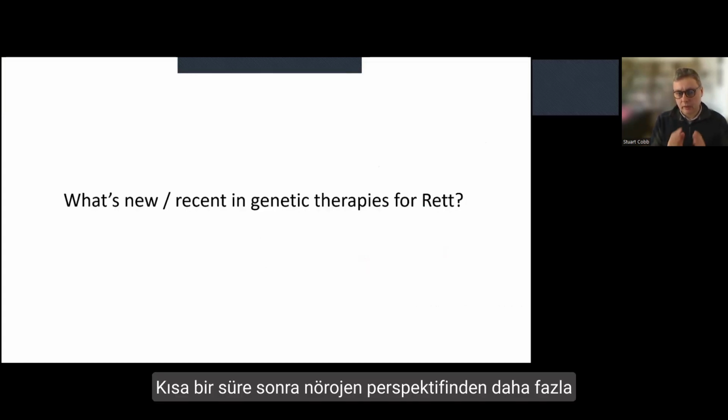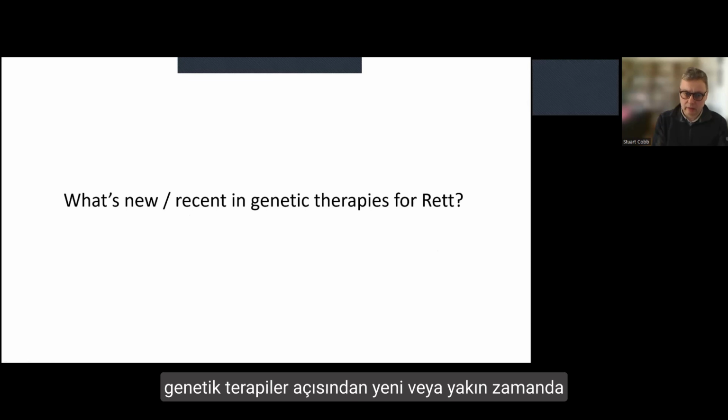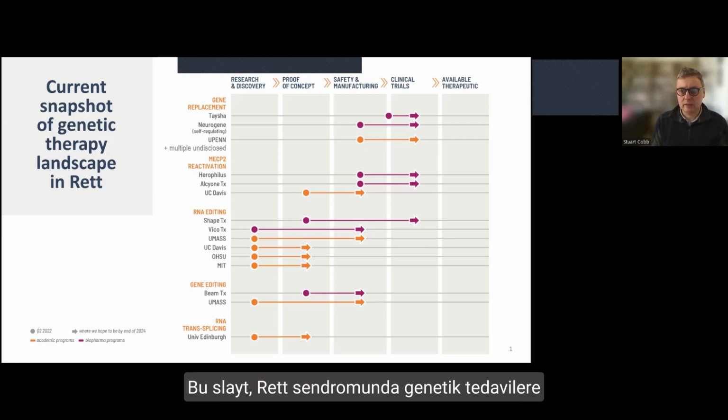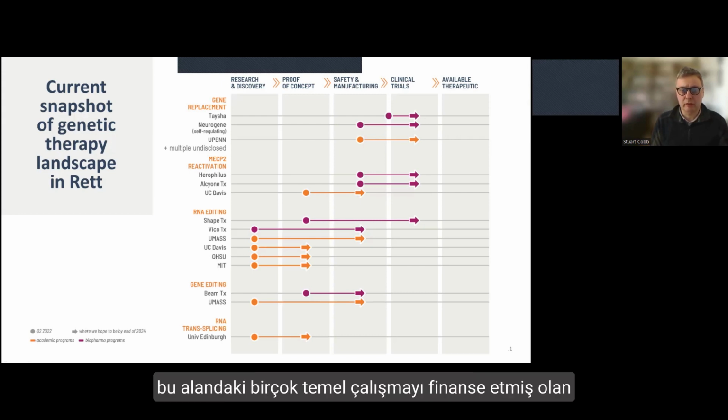So I'm going to talk about more of this from a Neurogene perspective shortly, but what I'd like to go on to next is talk about what's new or recent in terms of genetic therapies for Rett syndrome. The first thing to say is that there's a lot of activity. This slide is taken from the Rett Syndrome Research Trust, who have really spearheaded genetic therapies in Rett syndrome and funded a lot of the foundational work in this area.